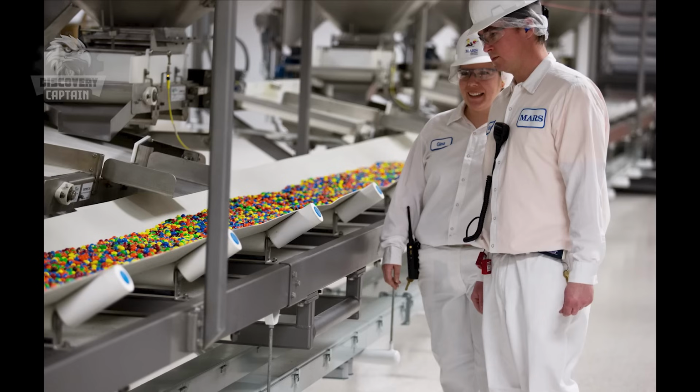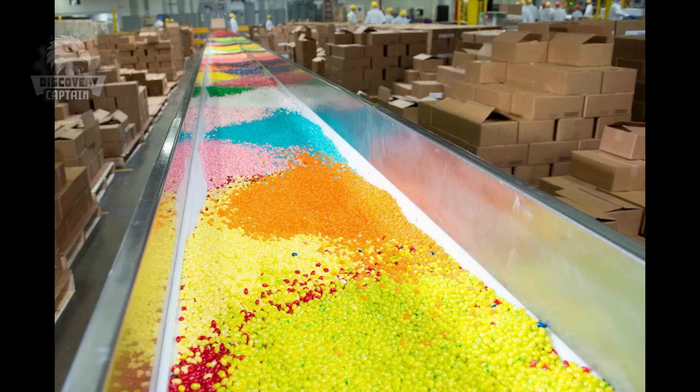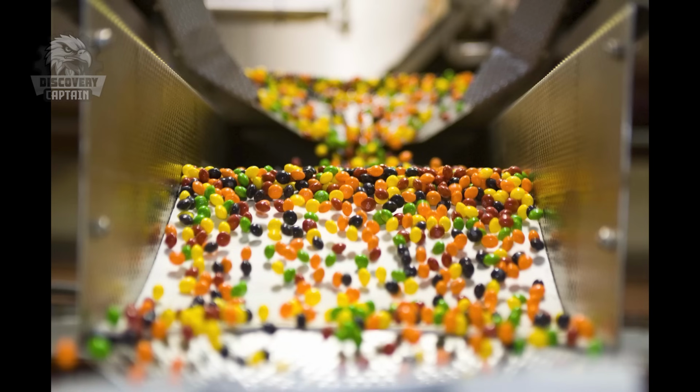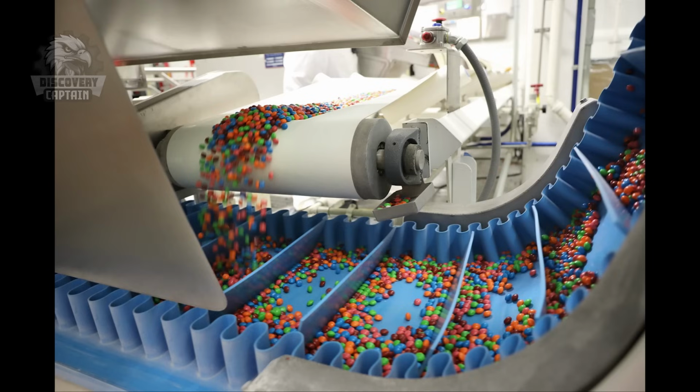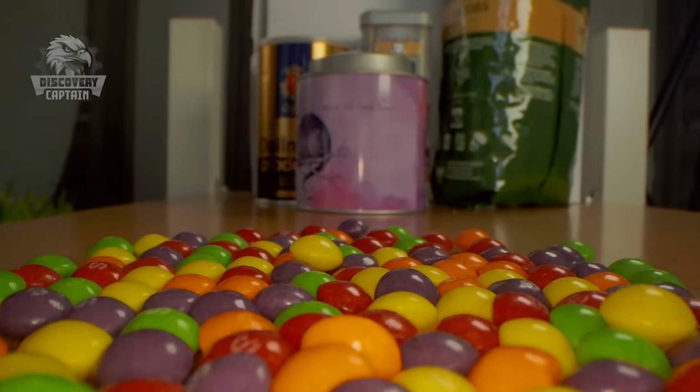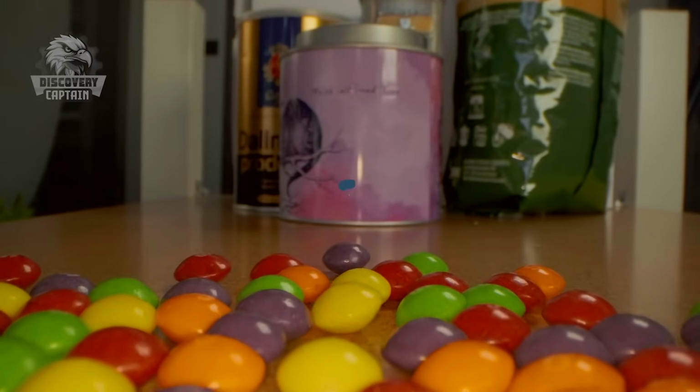Then the candies pass through advanced optical sorting machines that check for imperfections in size, shape, and color. Even if one Skittle is off, it's discarded or recycled. This ensures that only the most perfect candies make it to packaging. Fun trivia: the quality control machines can inspect up to 2,000 Skittles per second.